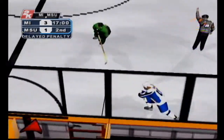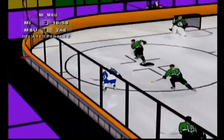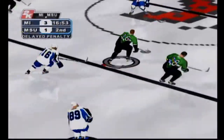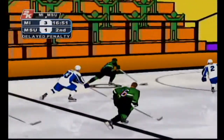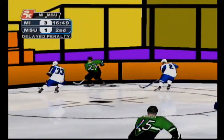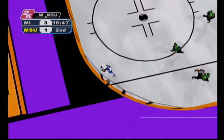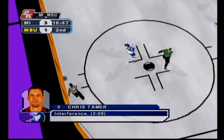Looks like we're going to have a delayed penalty. Quint clears it out. The puck has hit up the right side. Over in the corner, Murray passes out of the corner. Interference will be the penalty.